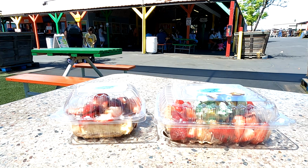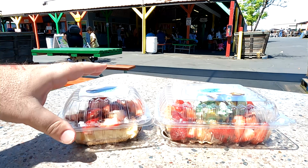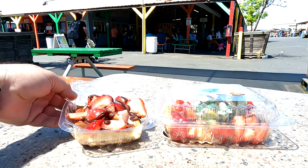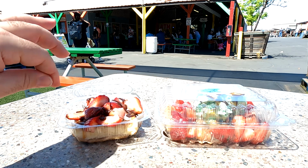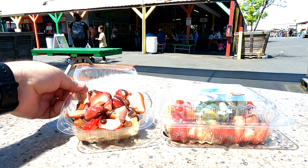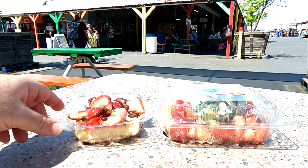So I didn't actually go with ice cream. I went with more of the sweets and sugars part. I picked up churro cheesecake, which appears to be a cinnamon cheesecake with strawberries, chocolate sauce, and looks like some sort of condensed milk on there. Sweetened condensed milk, I'm guessing.